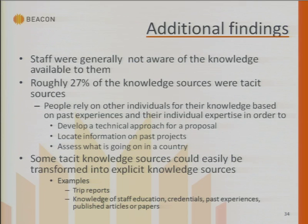We had some additional findings. Some other stuff rose up to the top. Staff were generally not aware of the knowledge available to them. Now there's a shocker. They just didn't even know it was there. Roughly 20% of the sources, over a quarter of all the knowledge sources, were tacit. People relying on people. In fact, to get at a lot of past performance, we found there was one keeper of all past performance knowledge. She had taken it herself, and she had been there a while, and so whenever you wanted to find out, where did we do a project around youth in conflict areas?